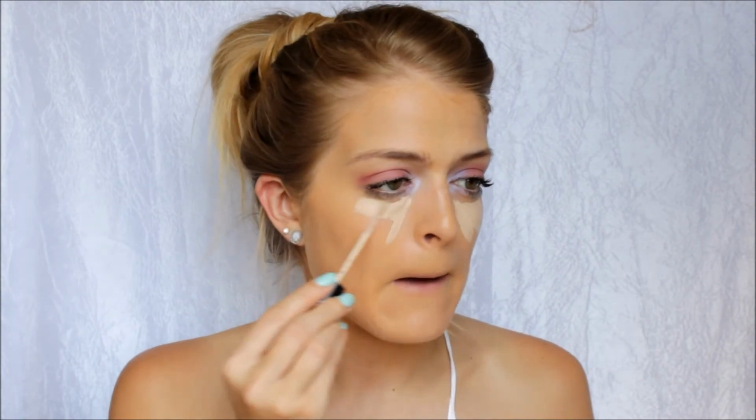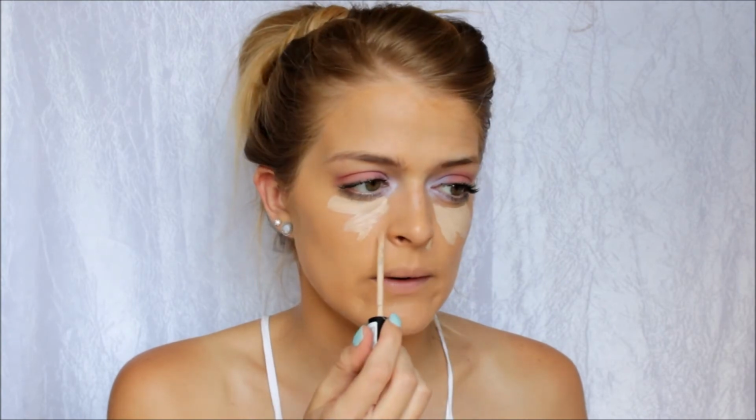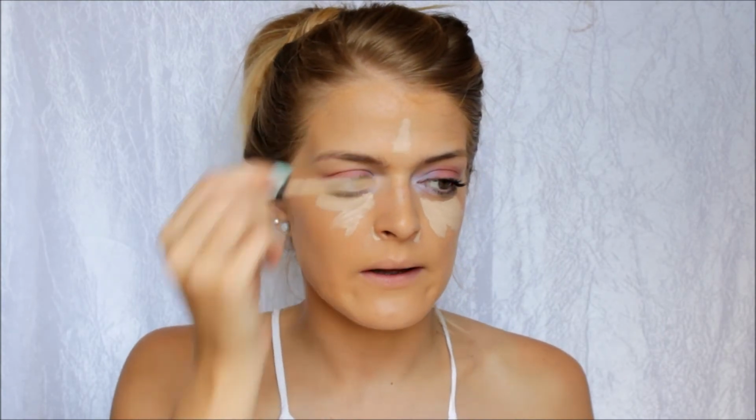Okay, then the next part after you have applied your foundation would be to invest in a very good or a very high coverage concealer. This one is the high coverage concealer from Catrice, the liquid camouflage to be exact. And not only apply it under the eyes to brighten it up, but also in those problem areas, but not a lot, just a small amount. This will really help with the coverage and the cakiness. So I'm just going to apply a little bit around here, a little bit here.